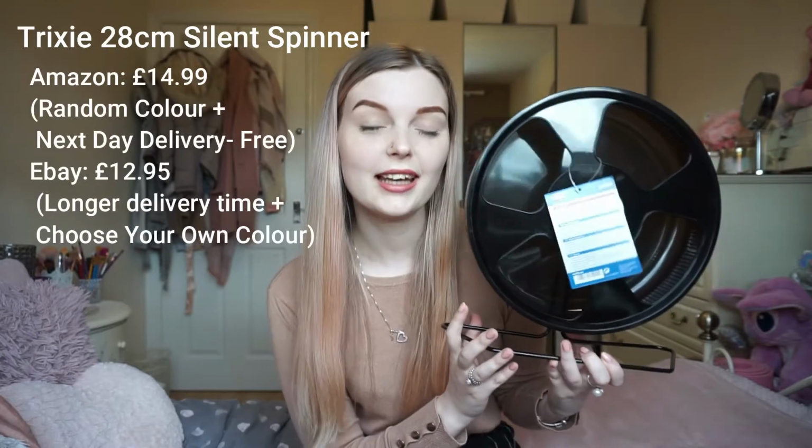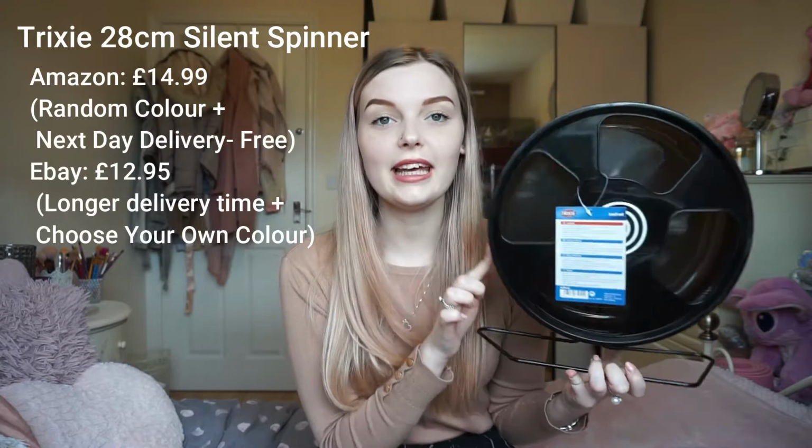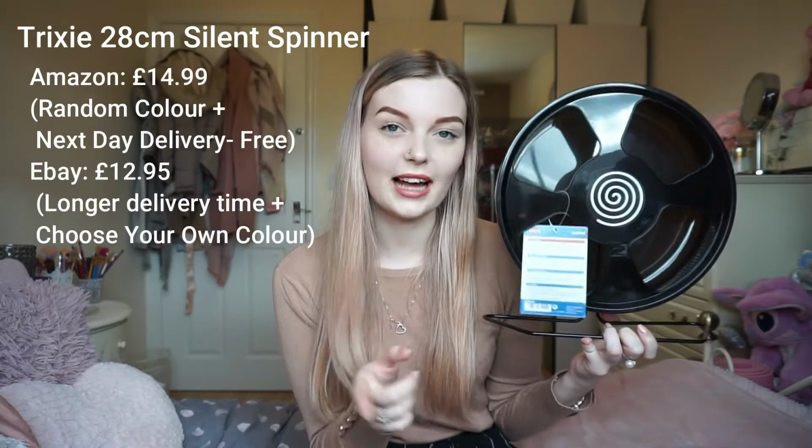So I've bought two of these and they are the Trixie wheels. I have Syrian hamsters, so I got the 28 centimetre wheels. These are the silent spinners. So on Amazon, these wheels are $14.99, but you will get next day delivery. But on eBay, they are $12.95.